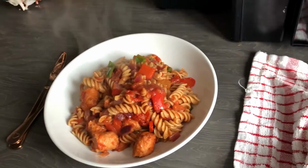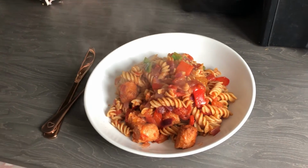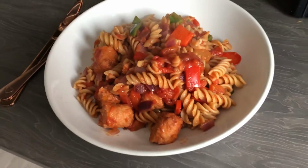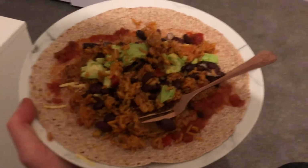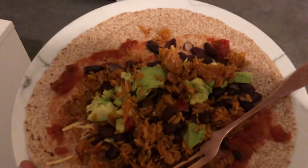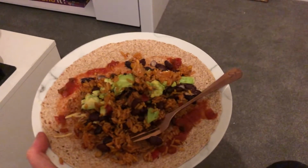Then for lunch, I suppose second lunch, I don't know what counts as breakfast and lunch, but we had this veggie pasta which had some Linda McCartney sausages in it, and then we finished off the day with some nice fajita wraps. One wrap which is filled with like rice, avocado, black beans, salsa. Really good day of eating, and that actually rounds out the end of the week.